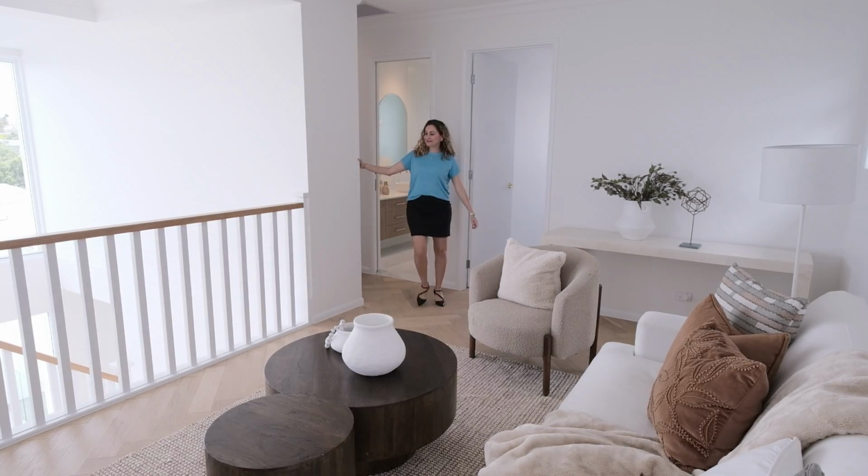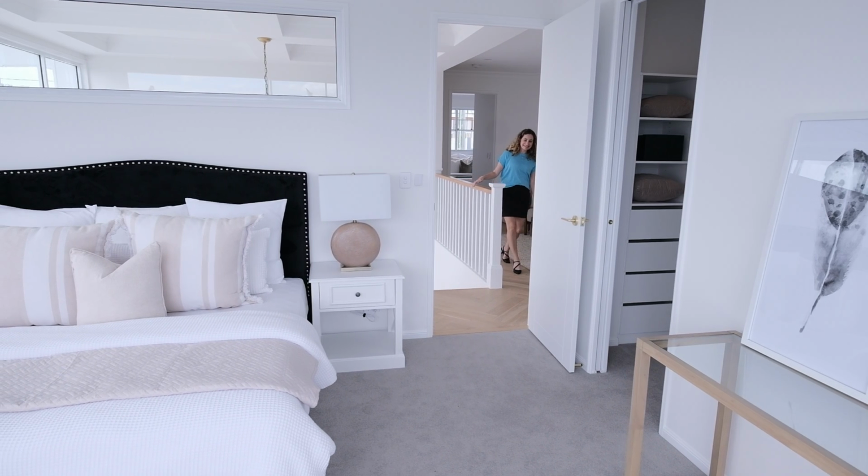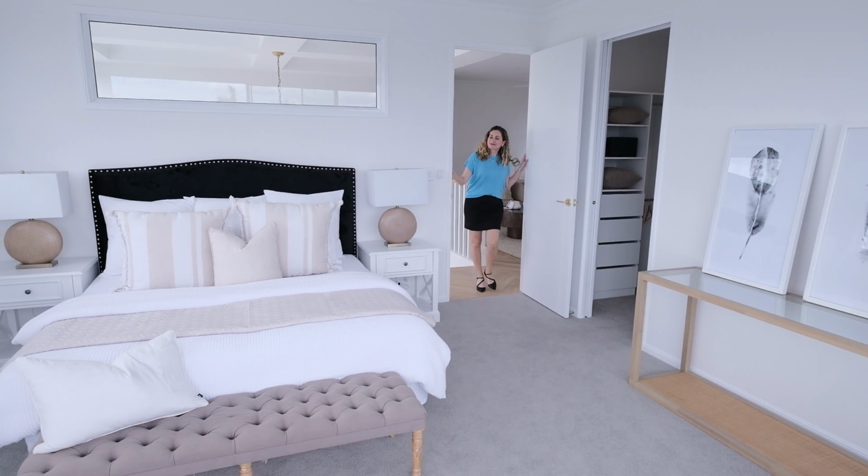Now this home, as you've noticed, has got windows everywhere, which I personally love. It's so bright and airy. And now we'll make our way into the master bedroom.